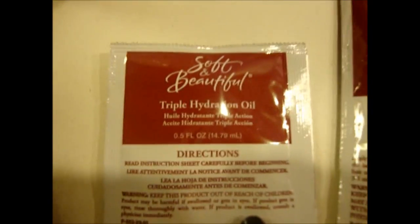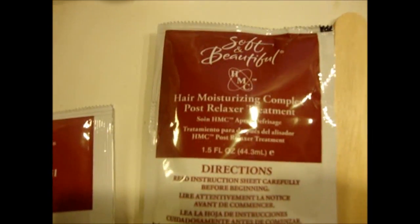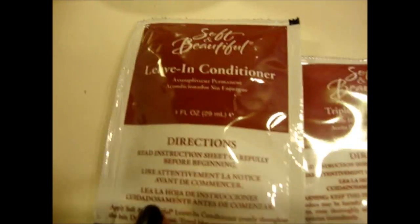Next, you also have the triple hydration oil that you would mix into the bottle of perm. And then this is your conditioner you will put on after the perm. This is a little wooden stick that you use to mix the perm up. And then finally it comes with the leave-in conditioner. It also comes with 2 pair of gloves. You can probably barely see them on this paper.